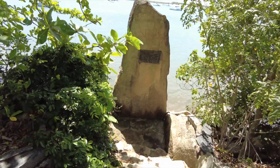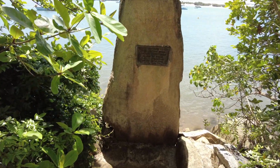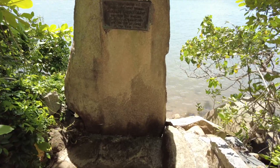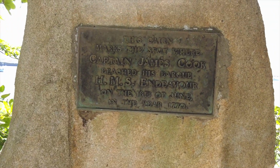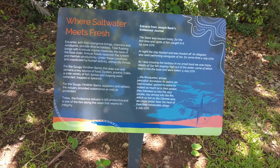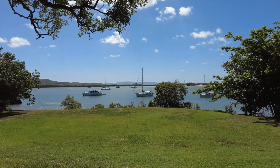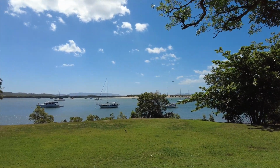I take it this is where Captain James Cook actually landed, in this spot right here. 1770, where the salt water meets the fresh. What a great spot there. Right on the river. Beautiful day for a nice little stroll along.